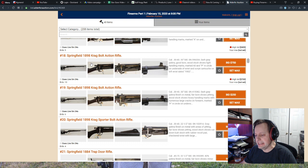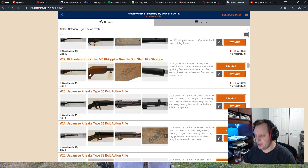I mean, they were in decent shape. This one's completely sporterized. This one's not bad. Trapdoor. This was an interesting gun. It's a Gorilla slam fire shotgun, so it's really for collectors.